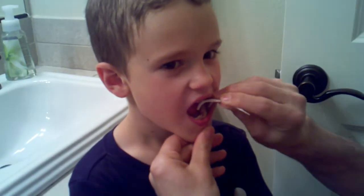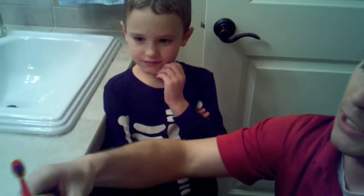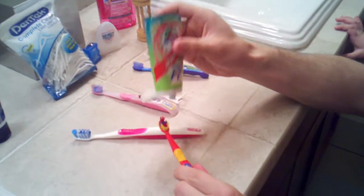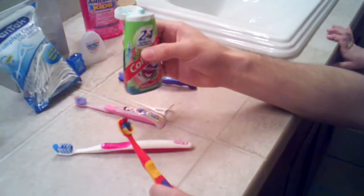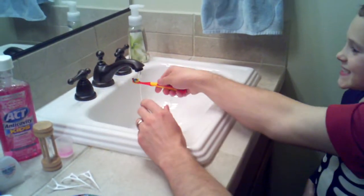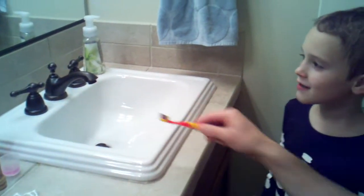Okay, so that's how we do it. This is an abbreviated version of what we do. The next thing that we do is we get toothpaste on his toothbrush. Now, it's important that you don't put a lot of toothpaste on. I usually do maybe a pea-sized amount, kind of like that. That's usually enough. Put a little water on it. And then we brush his teeth.